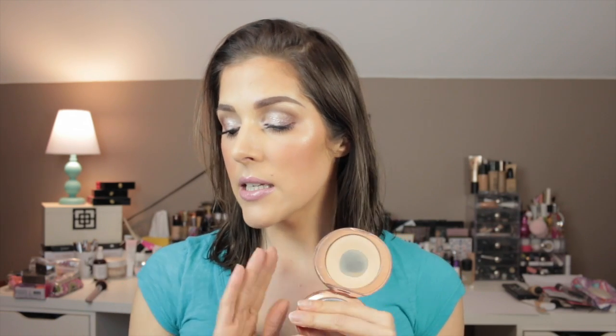So this is very multifunctional for me because, again, I do love it as an actual setting powder. It's a great touch-up powder, and I even use it sometimes on myself and a lot of times on my clients to set their concealer. Great versatile powder. For as much as I know, I believe this is $45. You know, for Charlotte Tilbury, I don't feel like it's that bad.